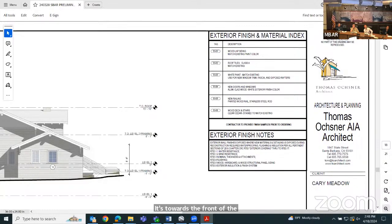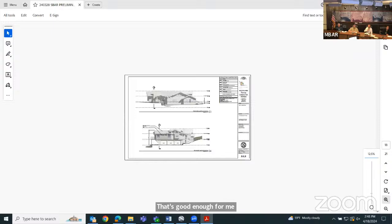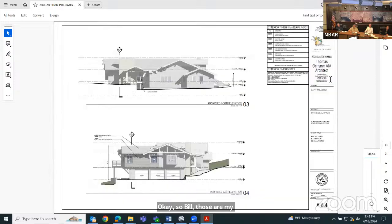That's good enough. Okay, so Bill. Those are my questions. And I have no questions. We'll go to public comment. Is there anybody that would like to address the board on item number 8, 3116 Eucalyptus Road?